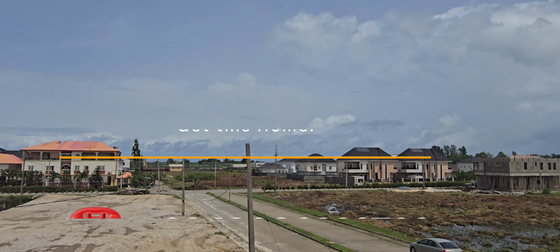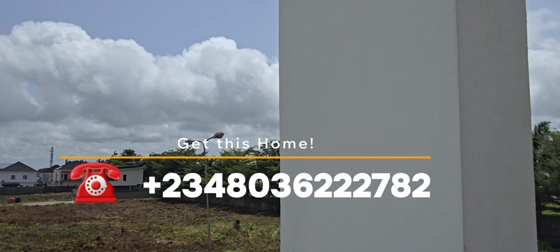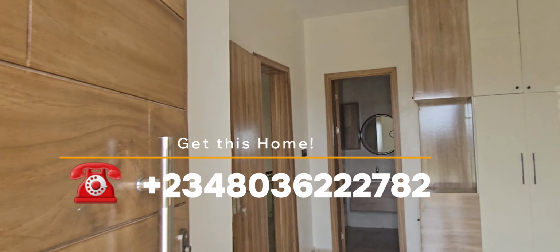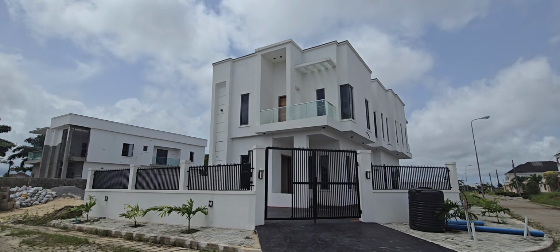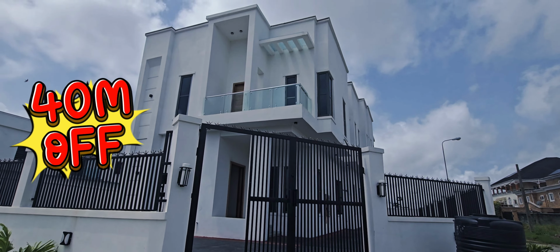Alright, so this home and everything that you've seen in it, a 5-bedroom fully detached duplex, was originally listed for 200 million naira. But when you give us a call right now at Venturana Realty, we will be able to get you a deal on this property for only 160 million naira. Yes, that's a whopping 40 million naira off the actual price of this home.